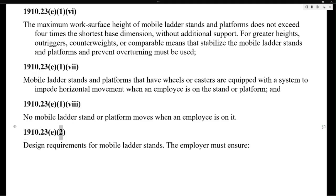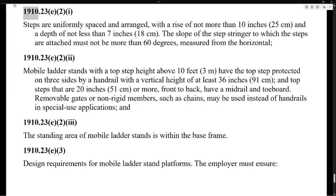1910.23(e)(2) Design requirements for mobile ladder stands. The employer must ensure: 1910.23(e)(2)(i) Steps are uniformly spaced and arranged, with a rise of not more than 10 inches, 25 centimeters, and a depth of not less than 7 inches, 18 centimeters. The slope of the step stringer to which the steps are attached must not be more than 60 degrees, measured from the horizontal.